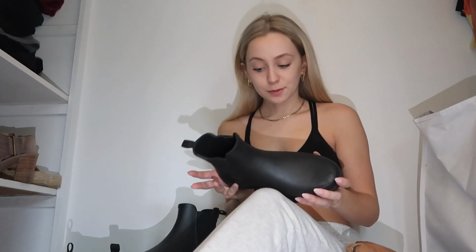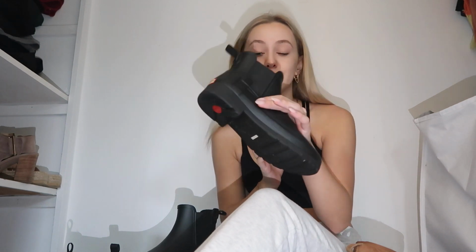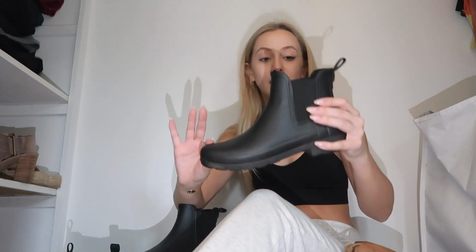Uggs, I know they're not really in anymore, but they're in my world, so I just am obsessed. I'm obsessed with these shoes. These are Hunter rain boots, but my arch makes it so these are the most uncomfortable thing ever. They kill my feet because they're too tight. My arch just goes really high, so my foot is really high and it's just a mess. So these, not comfortable. I'm really sad to get rid of these.